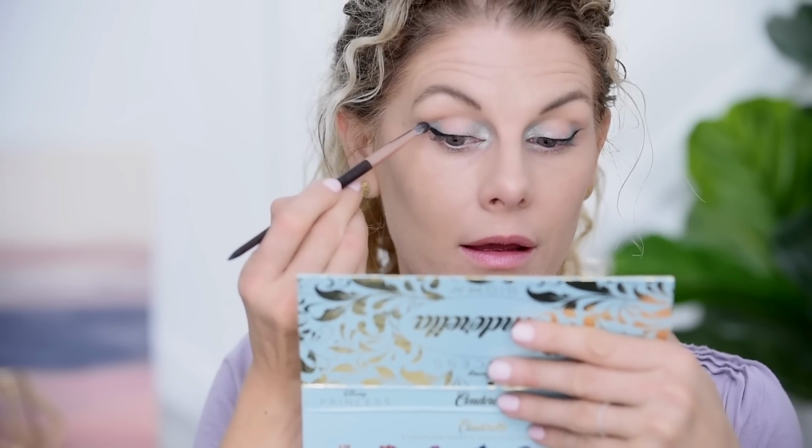Now I feel like the outer line kind of covered up that blue shadow, so I want to try and go in and add just a tiny bit more of that blue. So let's take this little tiny brush from Sydney Grace. I'm just going to take a little bit on top of that. We're just going to apply this right above that wing. Trying really hard not to go on top of that.